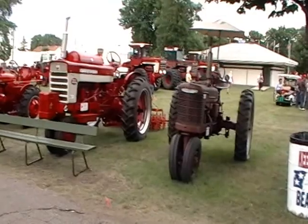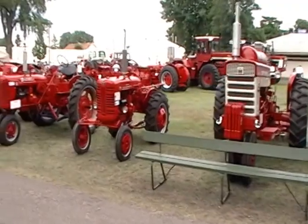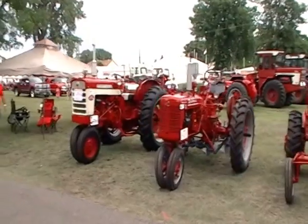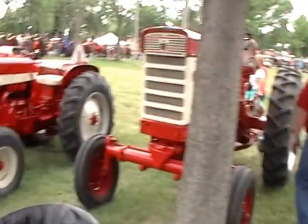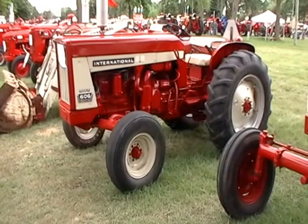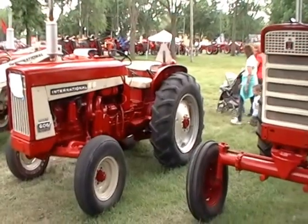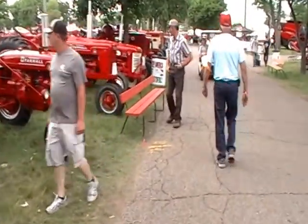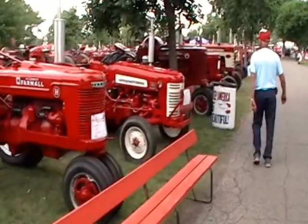And as we just continue our little stroll down memory lane here, 560 LP gas, 55 100. I think maybe we've seen these tractors before, but what the heck. Quite a nice 606. It's a 1963 model. Anyhow, we're just kind of wandering aimlessly here now.